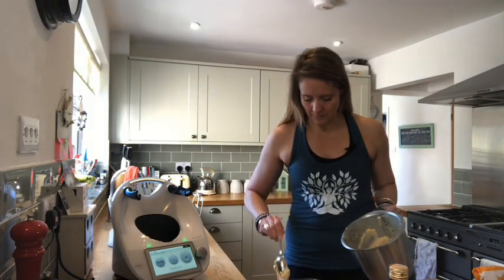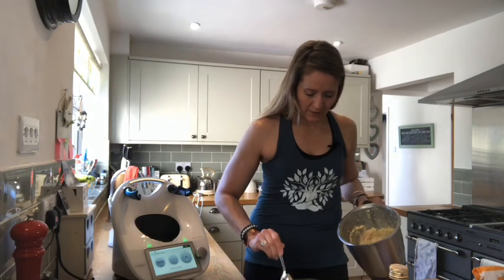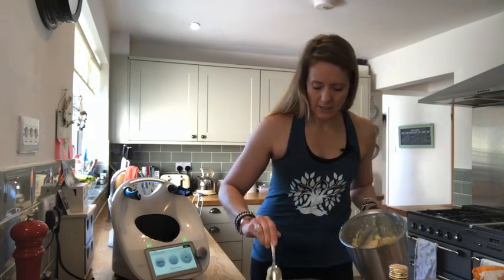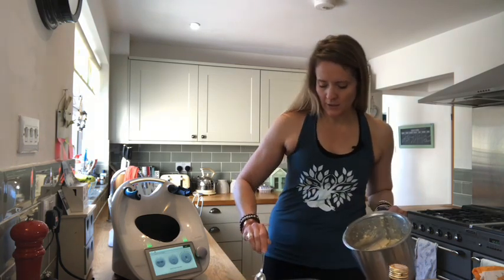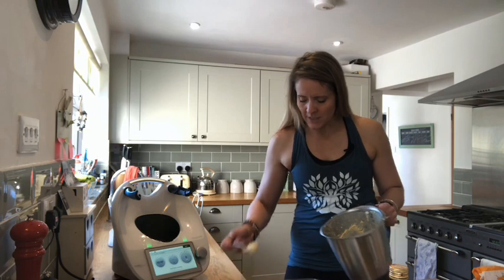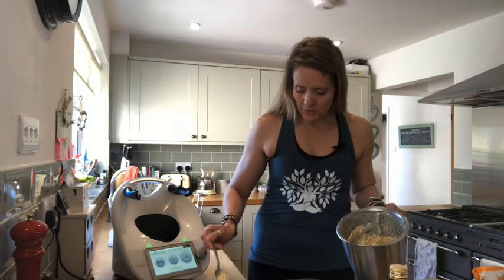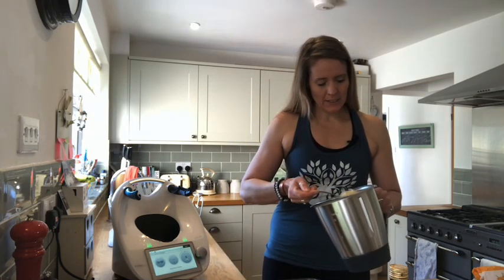Now it looks to me as though this is actually going to make more than 12 muffins, which is fabulous. So what I'm going to need to do when I've popped these in is just use one of my bowls for the rest of the mix. And then once these little guys are cooked, I will be able to do another batch. That is quite incredible. I would say there's going to easily be enough here for 24 muffins. So, hungry children, solution complete.